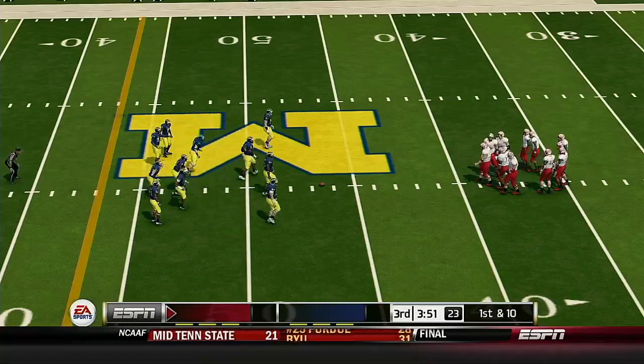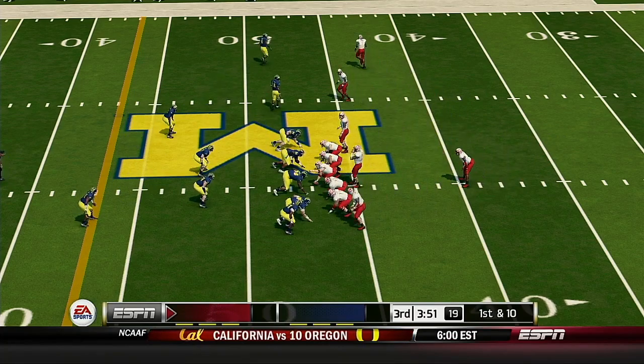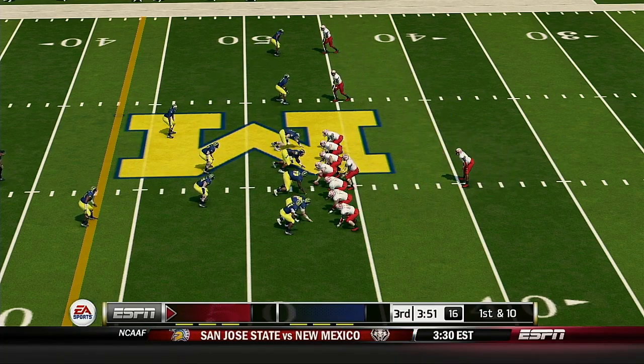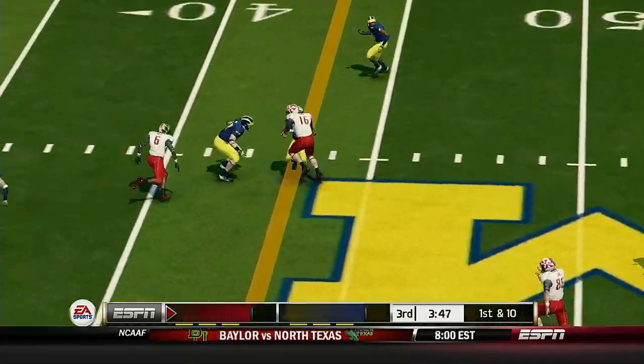A lot of times you'll see teams start to clench up a little bit when games stay close well into the second half. You need to stay loose, keep doing what you've been doing all week in practice, and execute when it's time. He scrambled.